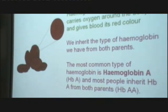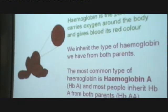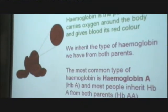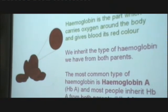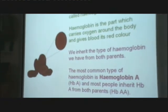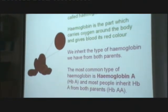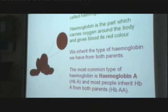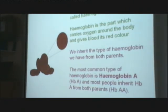We inherit the type of hemoglobin that we have, the hemoglobin that's inside the red blood cells, from both of our parents. The most common type of hemoglobin is hemoglobin A. Somebody had a look at it and then decided to call it hemoglobin A. And what would normally happen is that you get instructions from your mum on making hemoglobin A and instructions from your dad on making hemoglobin A, so that you have what is called hemoglobin AA.